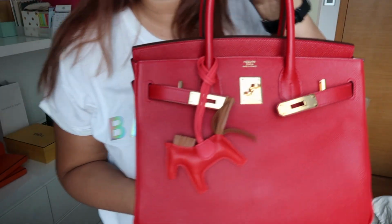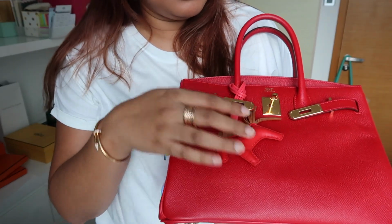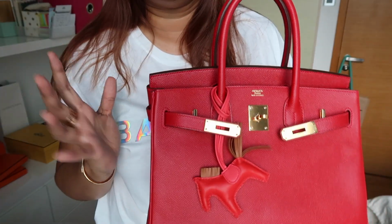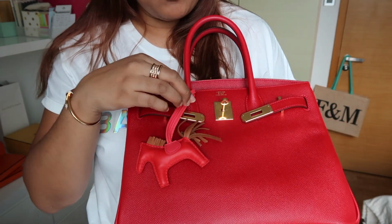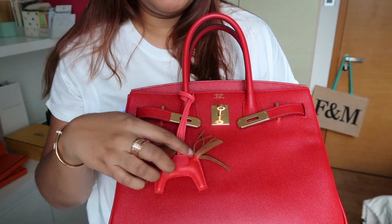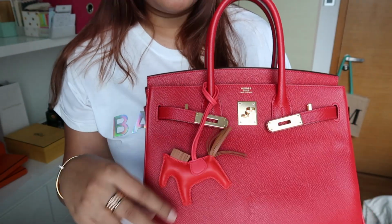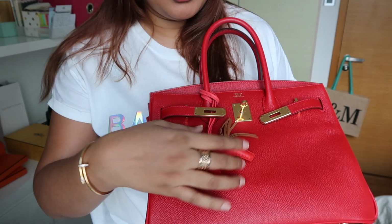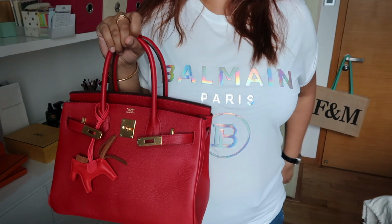It's very playful, and I got it in the same color because I didn't want to bring too much attention to it, but enough attention. But you can definitely play around a lot with these bags. You can put scarves that just change the look of it. You can put little charms that can change the look of it. I just thought that this would be a nice way to make it just a little bit less formal.